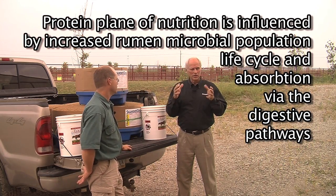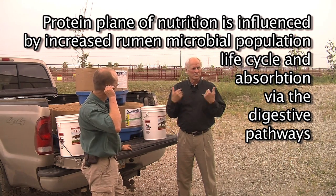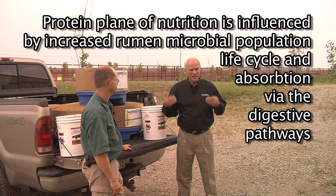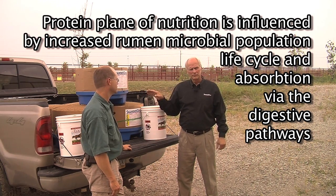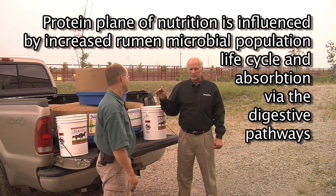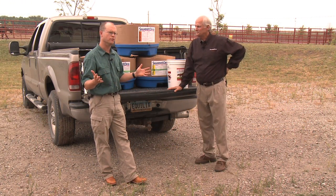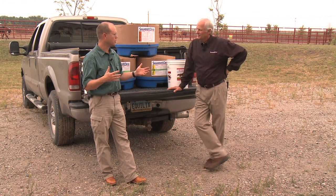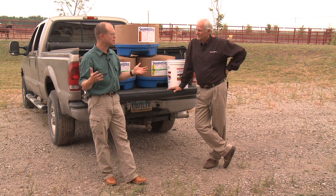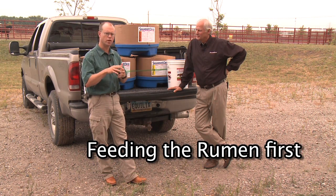And as they go through their process of consuming the feed and giving off fatty acids for energy for the animal and then dying and being absorbed into the system as protein, we really influence the protein plane of nutrition significantly but subtly. And that's the difference of the ruminant animal, or the genius of the ruminant animal, is what microbial protein is in the rumen and supplying that protein source to that animal.